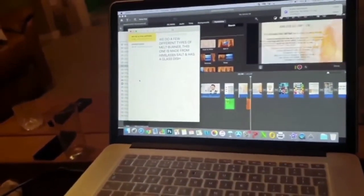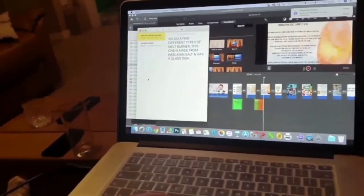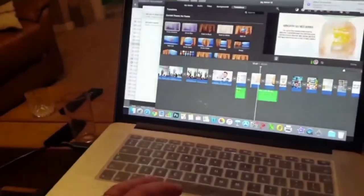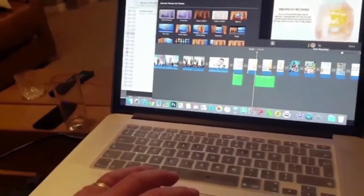We do a few different types of salt burners. This one's made from Himalayan salt, which has a gas... It's melt burner, not salt burner.